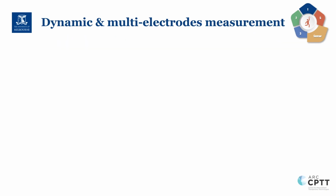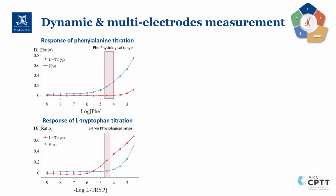Moreover, we want to build a multi-electrode measurement array. So we want to figure out whether the aptamer electrodes have interaction with each other. Here we coated 2 electrodes with 2 different aptamers. One is L-tryptophan, another is phenylalanine. And we titrate the phenylalanine and the tryptophan. So in our interesting physiological range, there is negligible influence between the sensors.